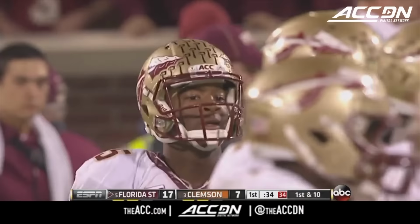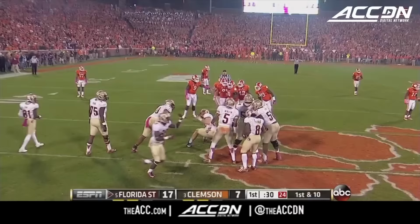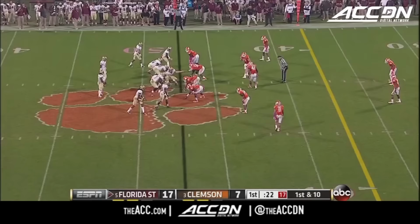If they're going to spend too much time in man coverage, looking at the wide receivers and running backs, you've got to remember that Jameis Winston can still make you pay for that. And again, the poise there to pull the ball down and take off and get yards to move into Clemson territory.